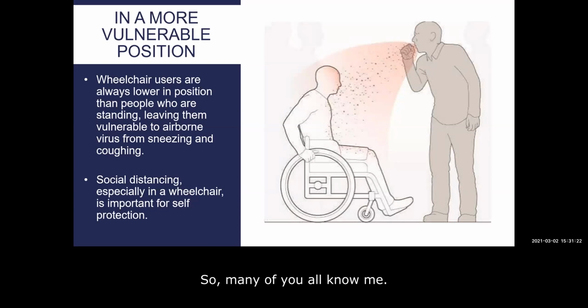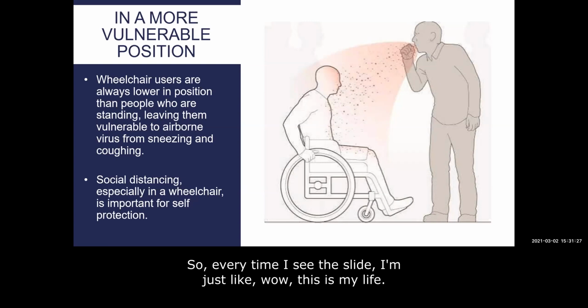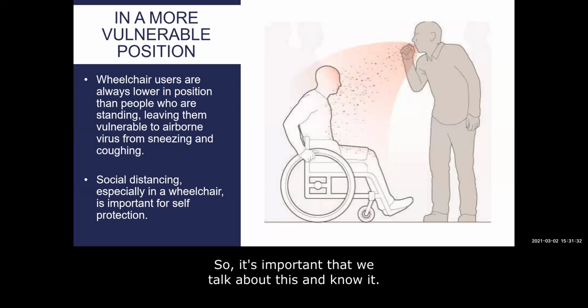So, many of y'all know me. I'm a power chair user. So every time I see this slide, I'm just like, gross, this is my life. So it's important that we talk about this and know it.